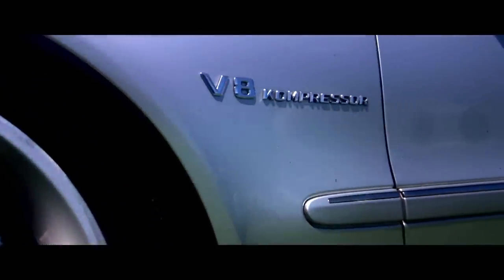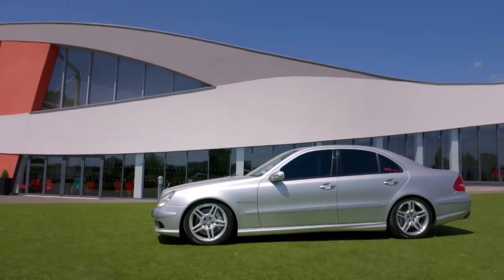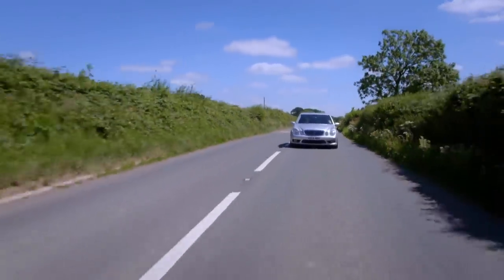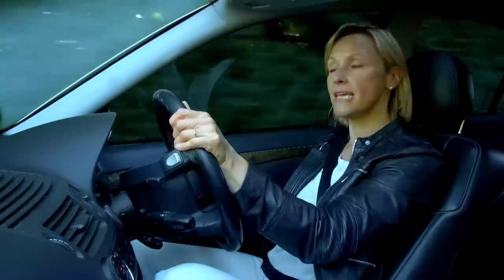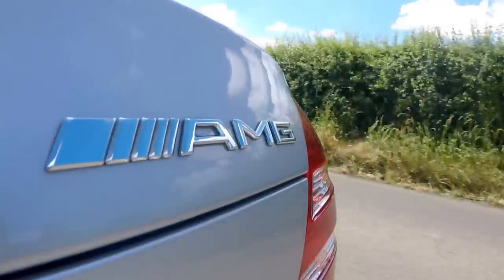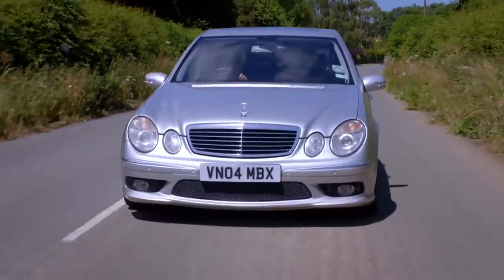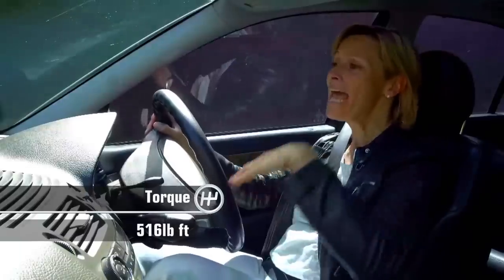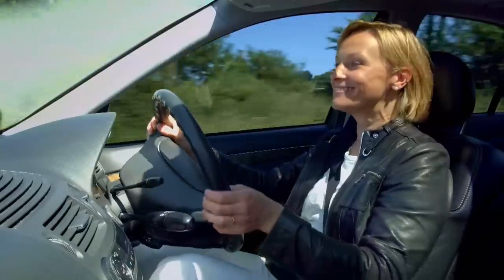These W211 models were built between 2003 and 2006. They have 469 brake horsepower, which gives this car an identical 0-62 time as the BMW, 4.7 seconds. But top speed here is 180. It's not as athletic as the M5 to drive, and it hasn't quite got that terrific steering feel, but you have got oodles and oodles of torque, and if you want a car to smoke tyres in, this is the one.